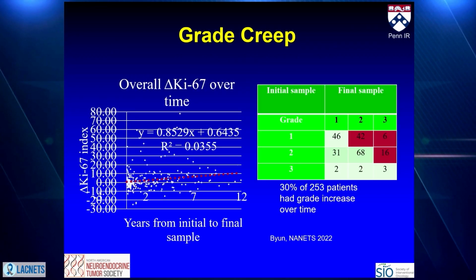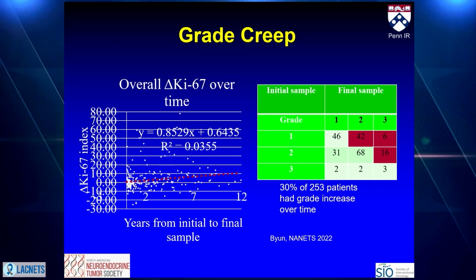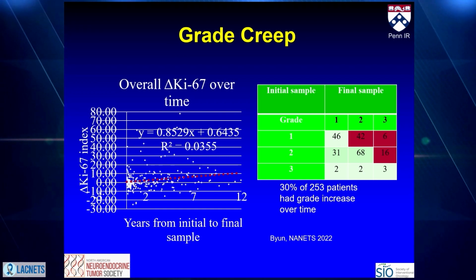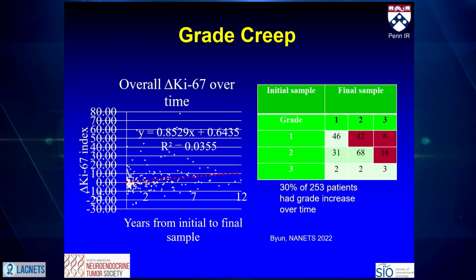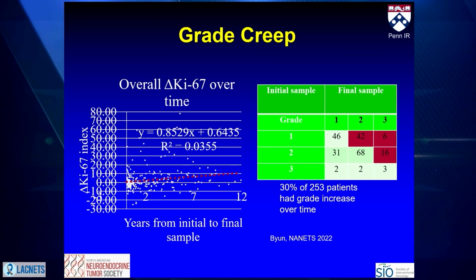So why do we want to biopsy people again and again? Well, we have a database here of 600 patients with biopsies, and among those we had about 250 patients who we had serial biopsies or tissue samples from surgery over many years. And when we looked at those 250 patients, what we found was that the grade changed over time. So that Ki-67 number tends to creep up on average about 1% per year, but in individual patients can go up very quickly or not at all.